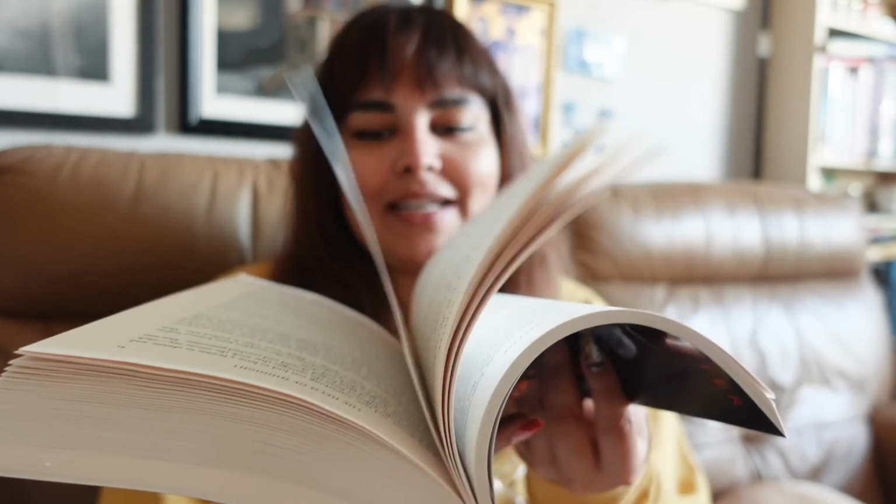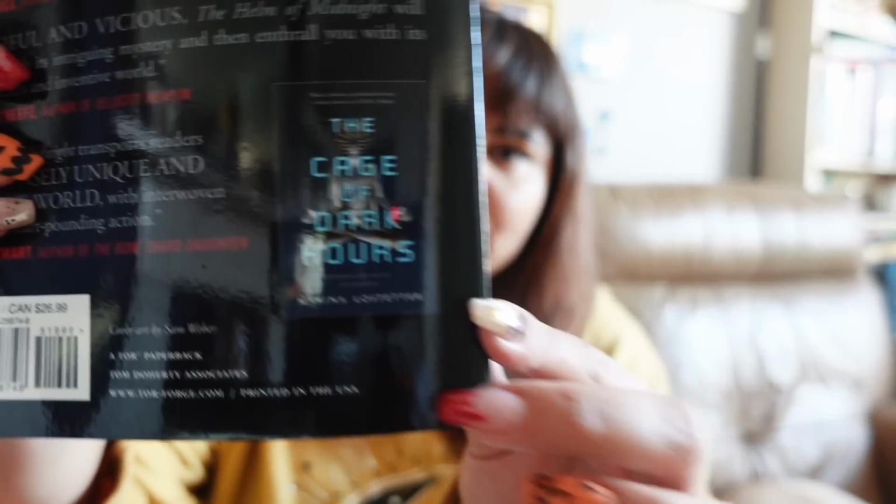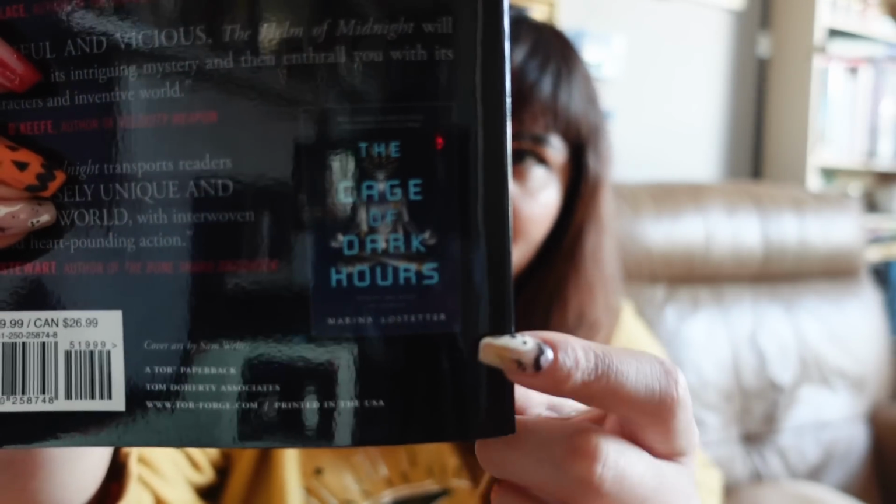I love the binding on this, so thank you very much, Vish. This sounds very interesting, and I'm excited to get to it at some point. I also really like, I'm assuming that's book two, and I really like the cover of that one.